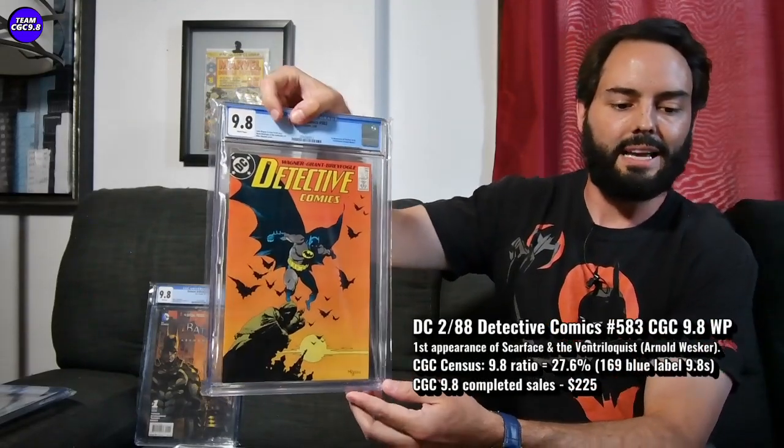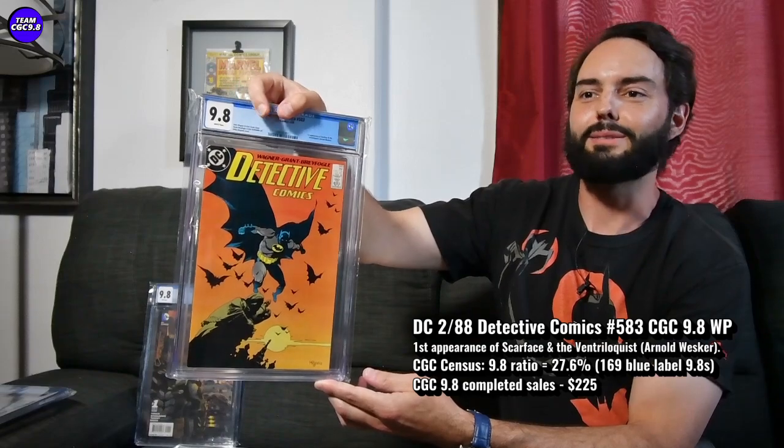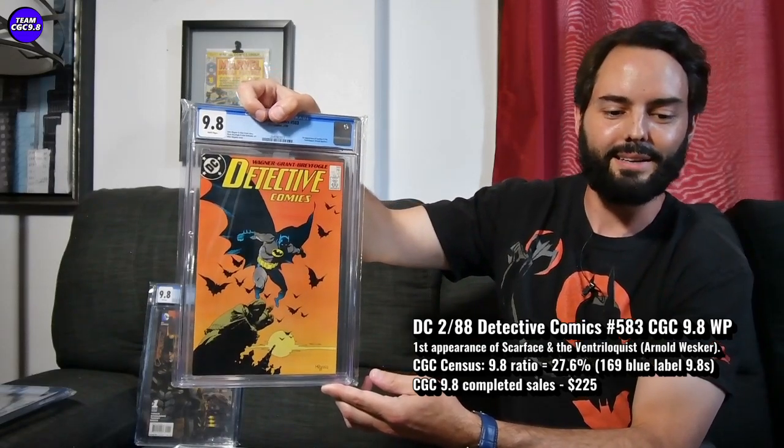I like my Batman villains, Detective Comics 583. This is a first appearance of Scarface and the Ventriloquist. So the ventriloquist looking guy holding the little gangster dummy. Just a really weird idea, but over time it's kind of awesome, and only in Gotham, I guess, do you get a Scarface and the Ventriloquist type of villain. But great cover, yeah, Mike Mignola, great cover on this one.